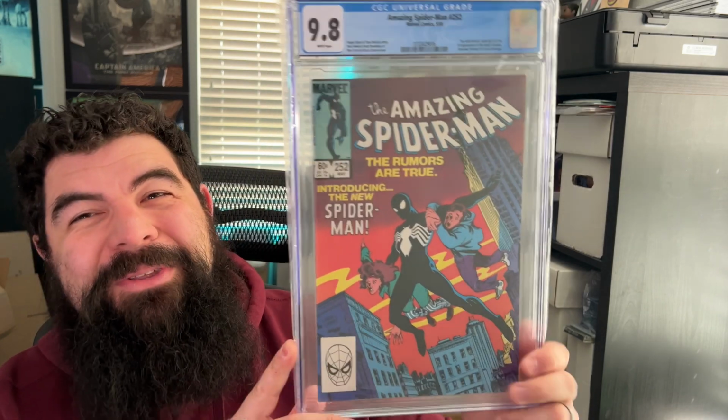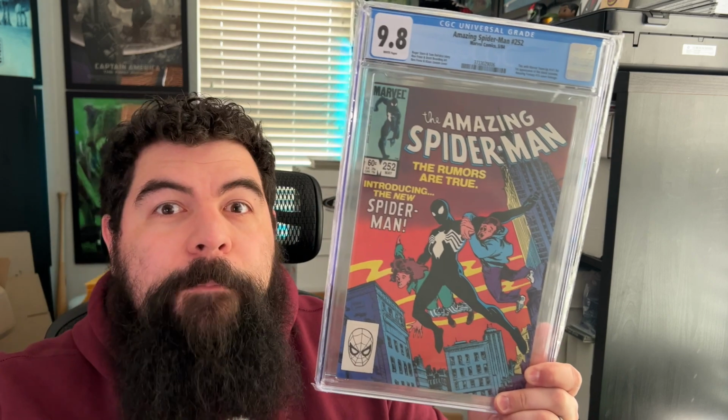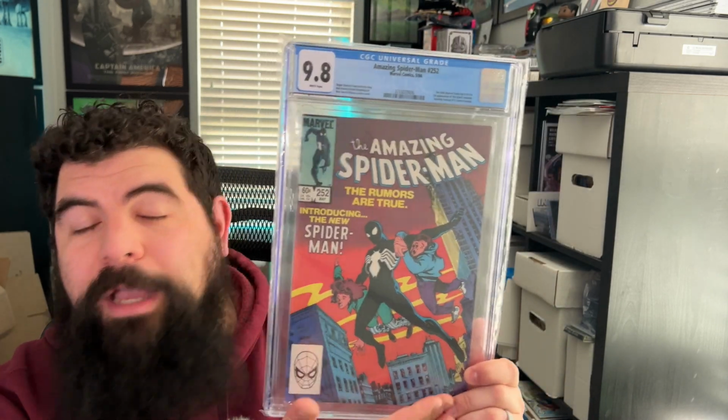Now this next one technically isn't a first appearance, but I'm counting it as a first appearance. It's a first costume appearance, so it counts. For me, it counts. This is a book that does mean a lot to me. This is going to be Amazing Spider-Man 252, first black suit appearance in an Amazing Spider-Man storyline. That's what this is. I love this cover swipe.